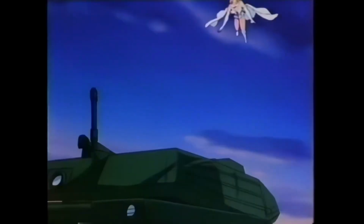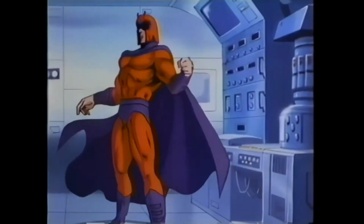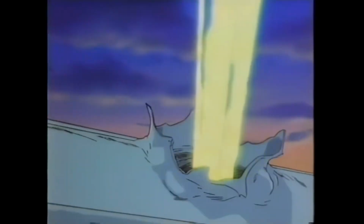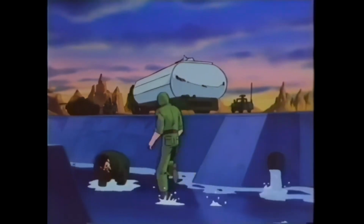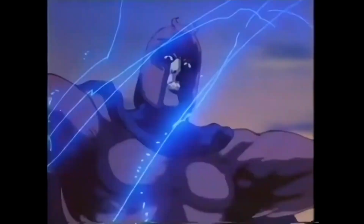After taking care of the military scrubs, the White Queen gets in position to free Magneto. With this, Magneto is free, and the world will never be the same for the humans. With that murderous mutant on the loose, son, none of us are gonna be all right.